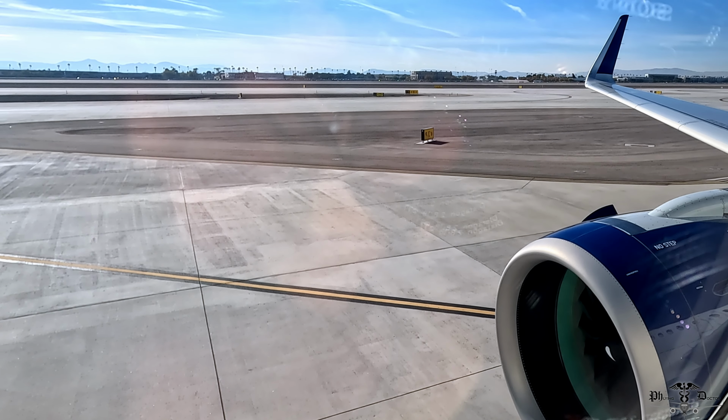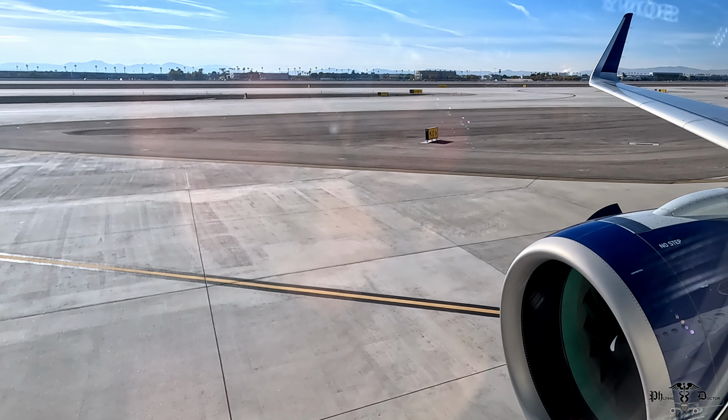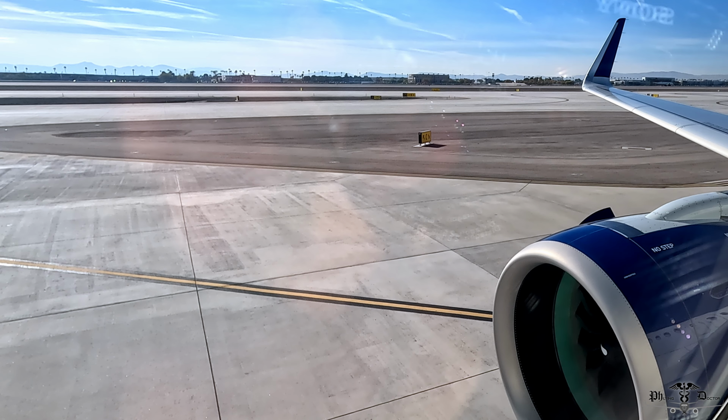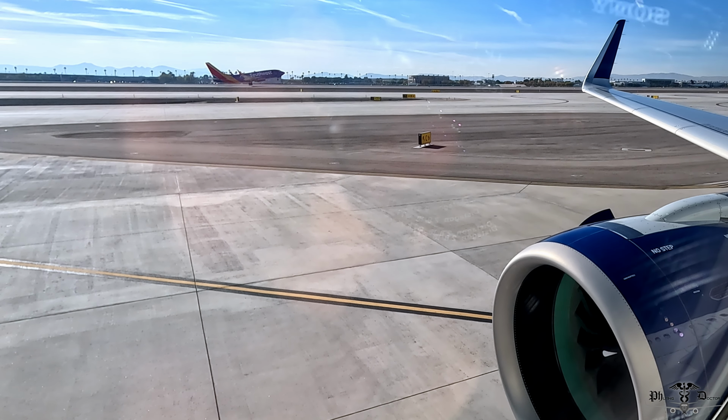For children under 35 pounds, place the vest around their waist and secure the strap between the legs. See your safety card for more information. Additional life vests for in-lap children are in a marked compartment in the rear of the plane. We'll distribute these vests if necessary.